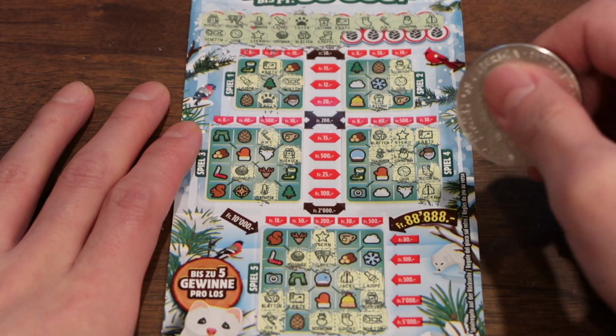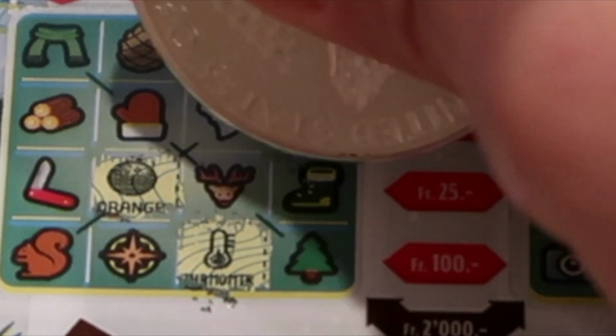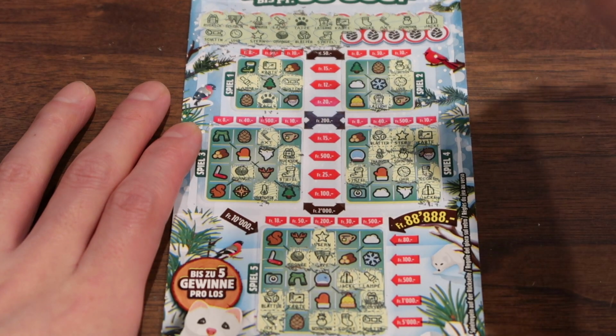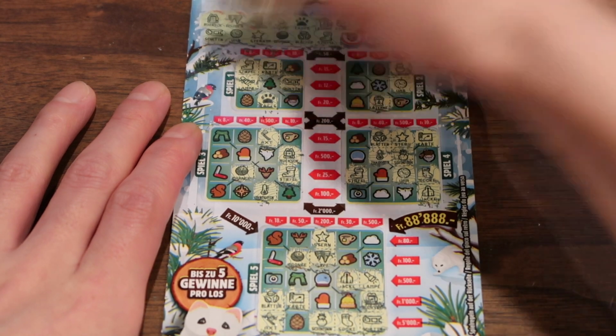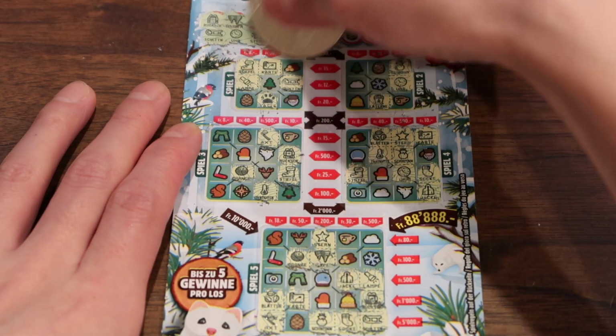All right, we got a Stiefel. Is that an ice skate? It almost looks like an ice skate. Okay, looks like a boot. It's a boot. All right, we got boots, we got winter boots. Wait, is that it? Yeah, that is, yep. Okay, do we have a win yet? Anybody see a win? I've only been trying to find that pine cone. That's all I'm focusing on right now.